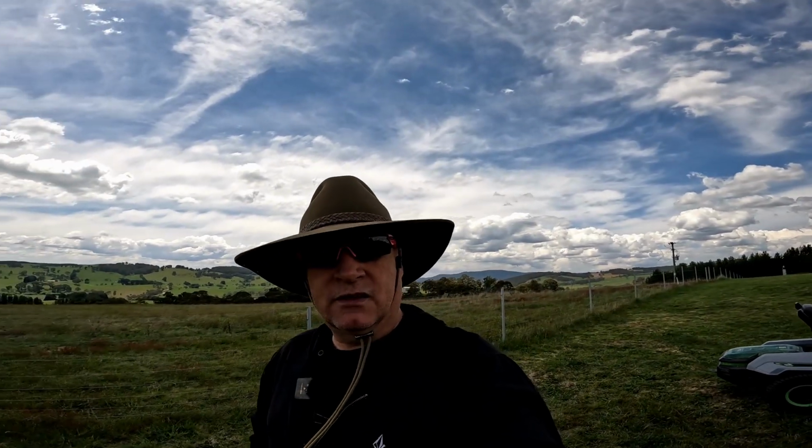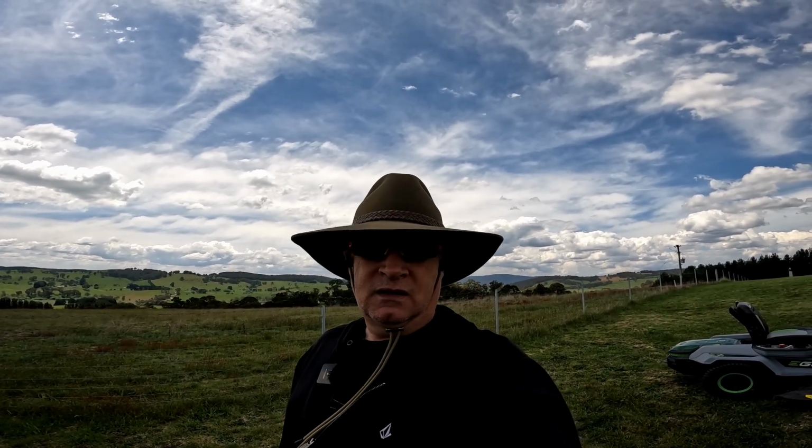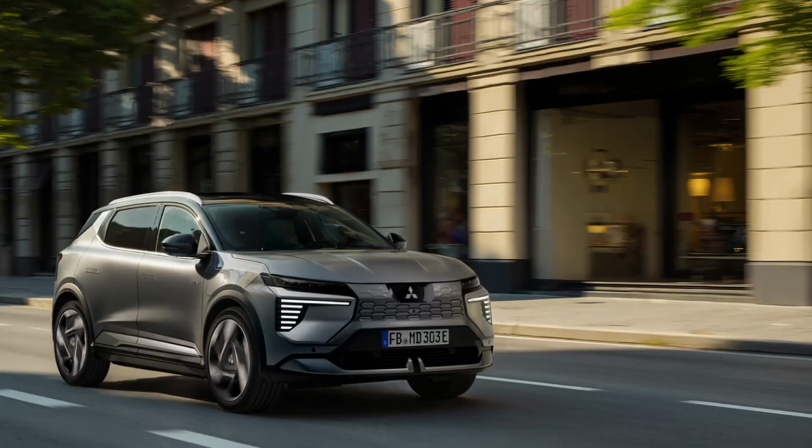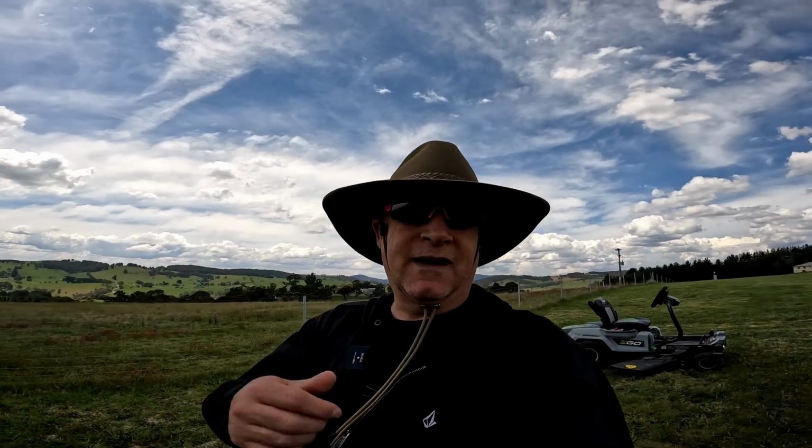So the Eclipse Cross EV, born in France, branded in Japan, possibly heading to Australia. Not just another electric SUV, it is another UV. I don't see so much S. I mean, it's not a sports utility vehicle, it's just a utility vehicle. That's all they are these days. 600 k's of range, maybe. A decent EV from the godfather of the modern mass-produced EV. The Mitsubishi i-MiEV has now all fully grown up.